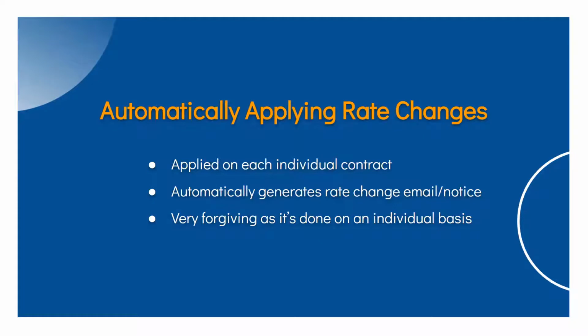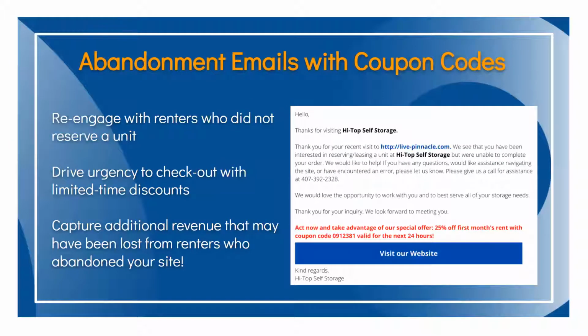While sometimes operators are a bit hesitant to implement changes, revenue management really helps to ensure that your business stays profitable. Next, I'm going to have Kodi go through some of the really amazing ways that the storage group can help boost your revenue as well.